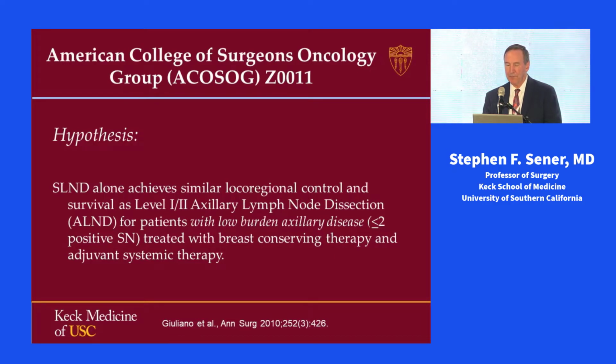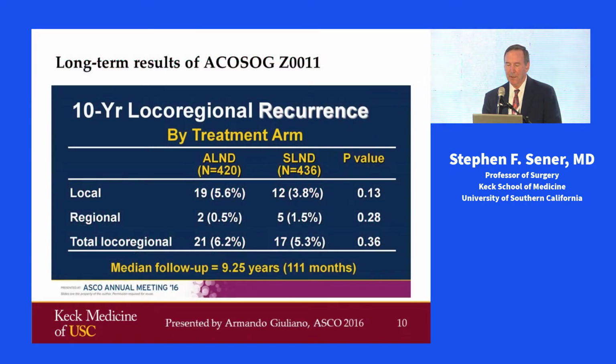Note that these patients were treated with breast-conserving surgery and adjuvant therapy. Mastectomy patients were not permitted in this trial. In the bottom line of the trial, in the regional horizontal line, you can see that the risk of recurrence in those who had an axillary dissection over a long period of time was 0.5%, and in those who had a sentinel lymphadenectomy alone, it was only 1.5%, and those two were statistically similar.